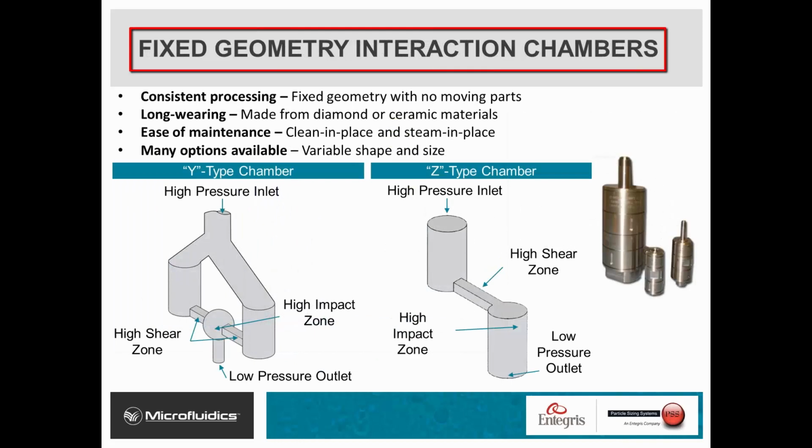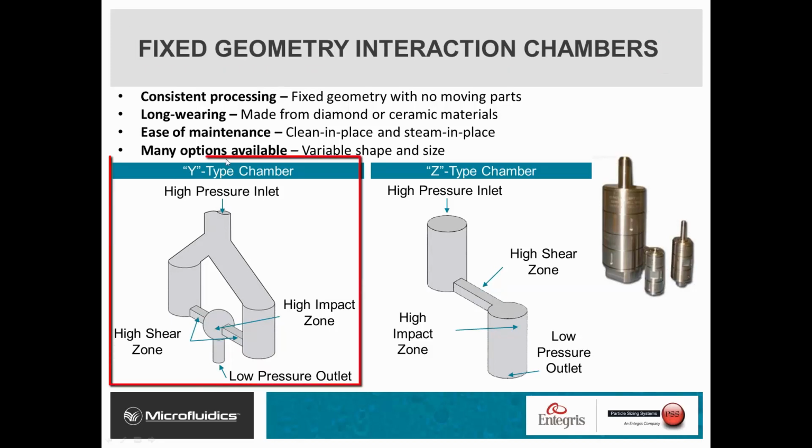This is the schematic of our interaction chambers. This is what they look like on the inside. These are just cartoons, but essentially we have two different types. This type on the left is called the Y-type interaction chamber. What happens is the material comes in through the top and is forced to split into two streams, and then those two streams impinge upon each other in this high shear zone.